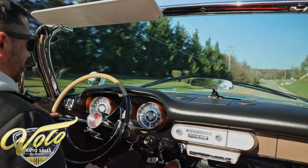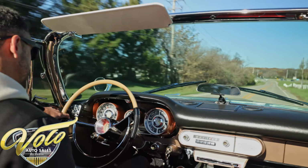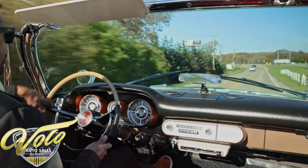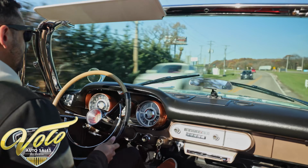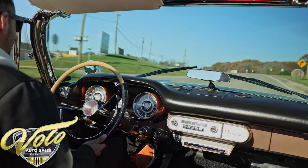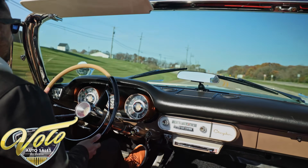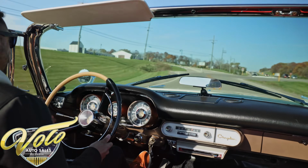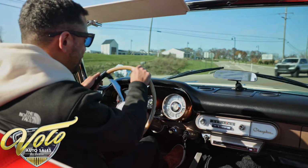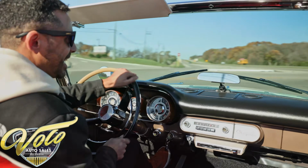Acceleration's great. Power steering works like magic. Power brakes are very nice. The parking brake is hooked up, so that's functional too. Everyone breaks their neck staring at this car, but you do want to have the parking brake working because your gears are push button over here. Talk about technology back in the day. Man, they had it done.